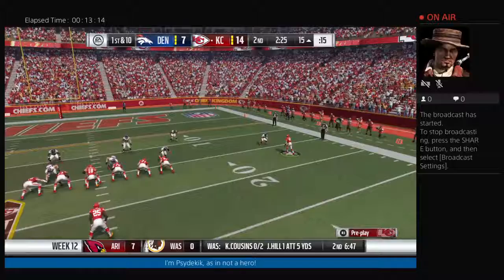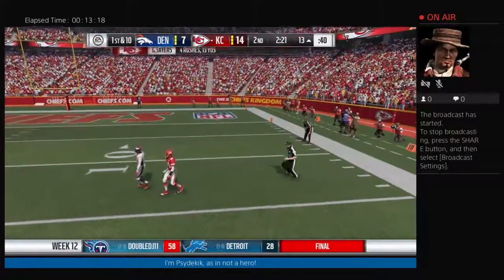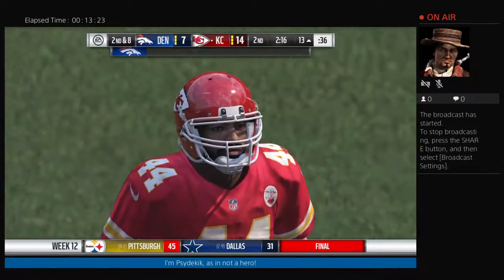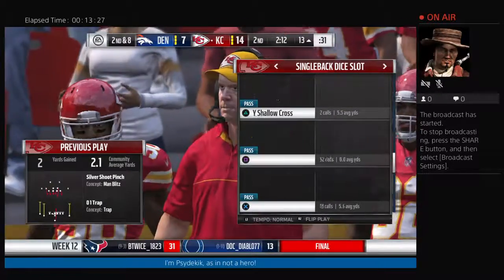Here we go now. Green, 39. And they'll go on the ground. And they get to him quickly here as he stopped right around the 13. Give him a couple on the carry there. 2nd and 8. That's a good play by the guys on the defensive side of the ball. Held him to a gain of 2.